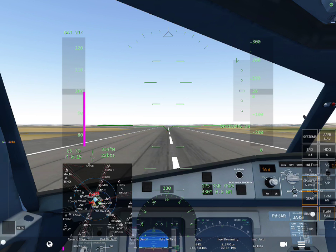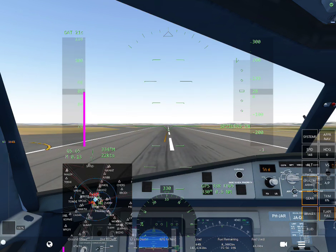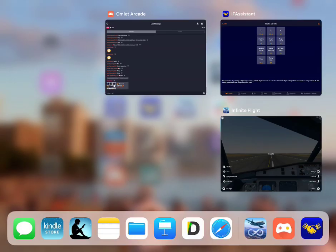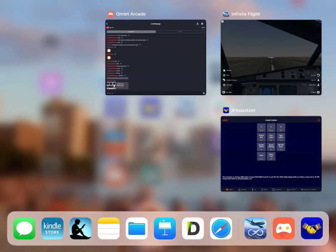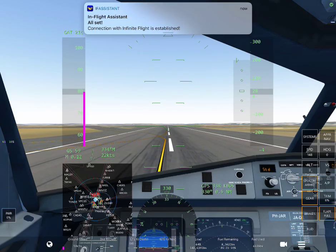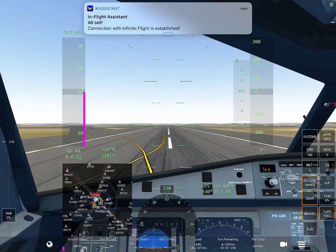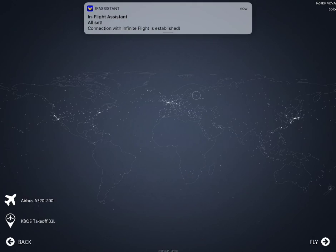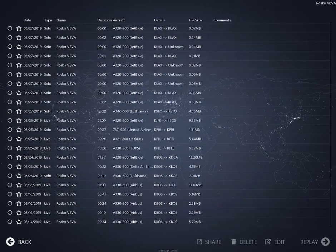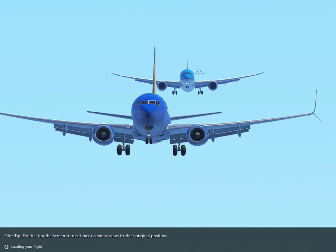Oh, the flight assistant stopped working, so I don't know if that's a clock needed or not. Go back in. Probably gotta kill it and bring it back. There we go. Ready when you are, Captain. So let's get a replay on that. That was a long landing, but the focus is on the aim.